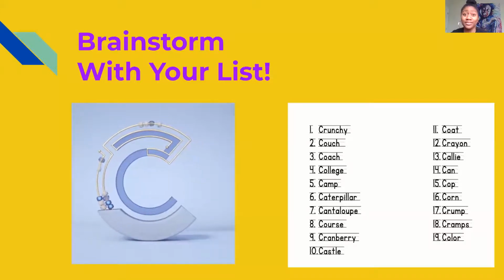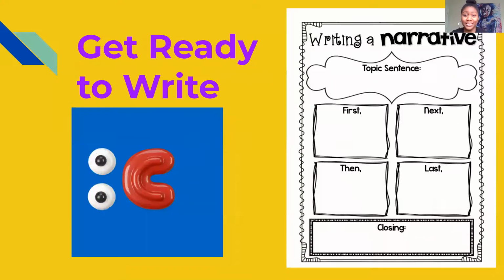I think we're ready to write. Okay, so when we have all our ideas and creative juices starting to flow, we want to make sure we put it all in a graphic organizer so we can stay organized. We're going to start our narrative with a topic sentence. Our topic sentence is going to let our audience, or whoever is reading our story, know what the whole narrative is about. We're going to tell them right in the beginning, this is what our story is about.